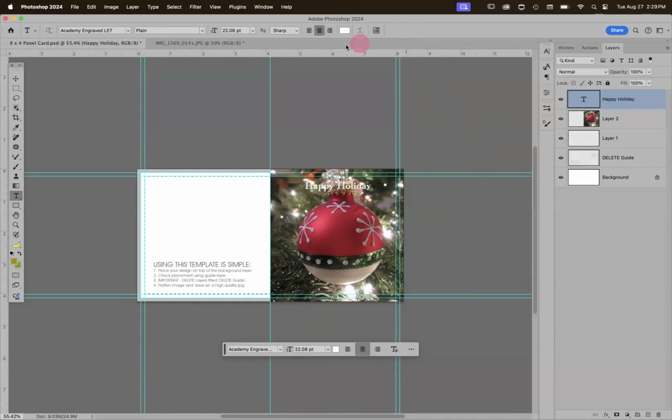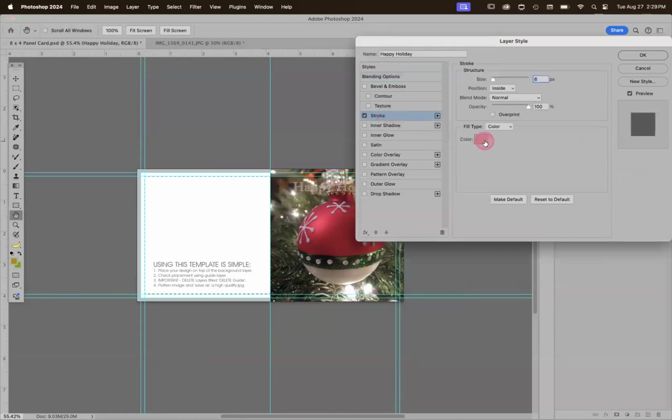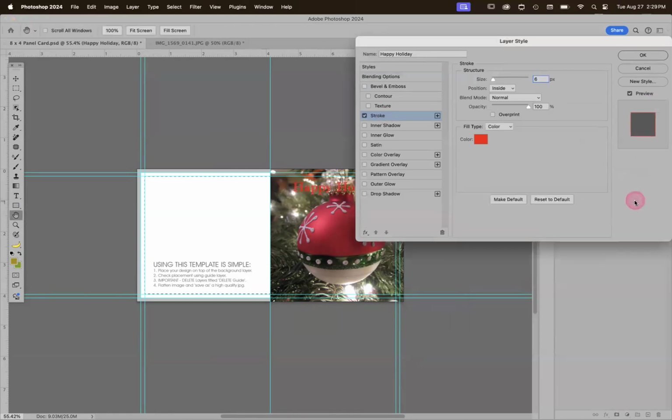But I don't think it's big enough. So the text layer is still selected, my type tool still selected. So if I go up to the text size up here and type in 30, it makes it bigger. And that looks just about decent. Let's put a little red stroke on it. So double click on the layer, go to stroke, and we'll go to bright red, click OK.